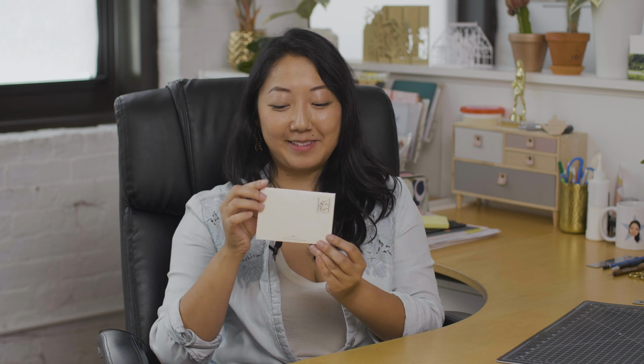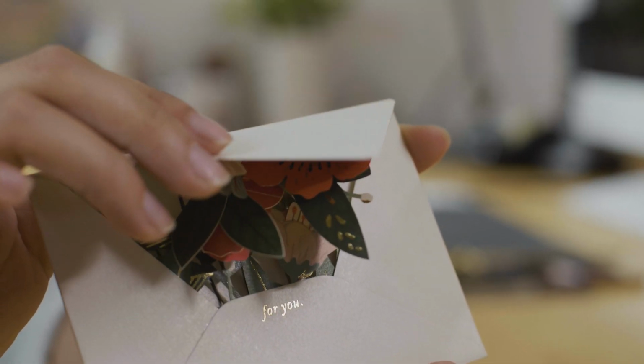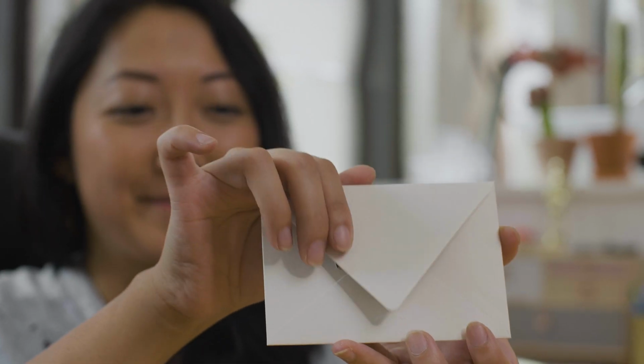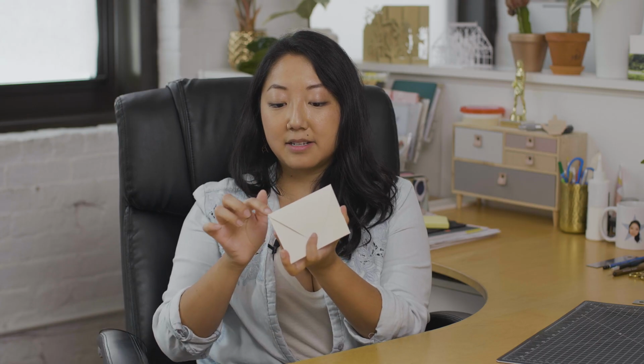This is my favorite pop-up card I've ever created. It's an envelope that, when you open it, turns into a pop-up card itself. My intention here was to use the crease that's connected to the flap of the envelope and turn that into where the pop-up mechanism is attached to.